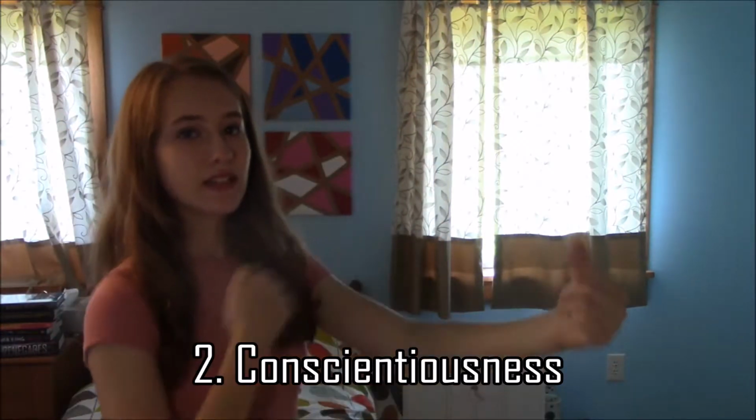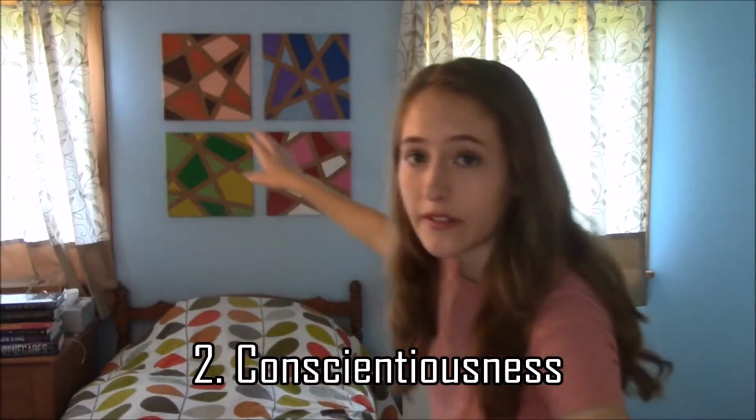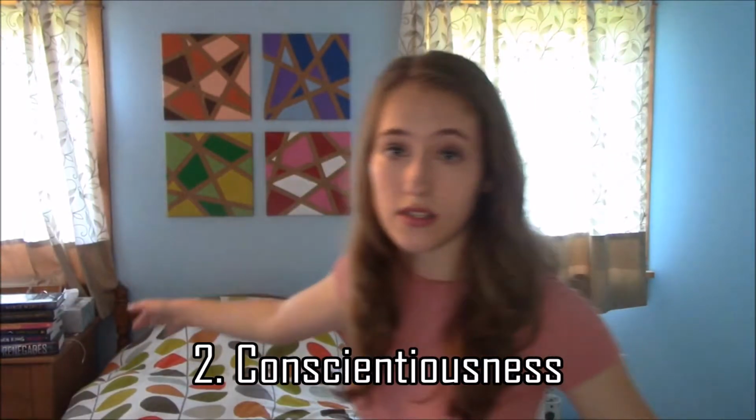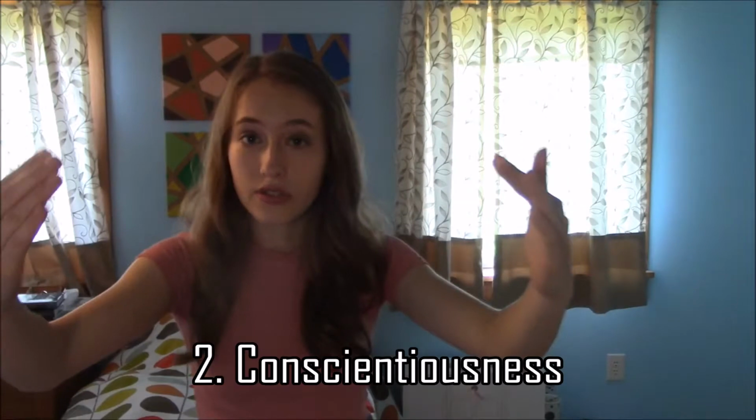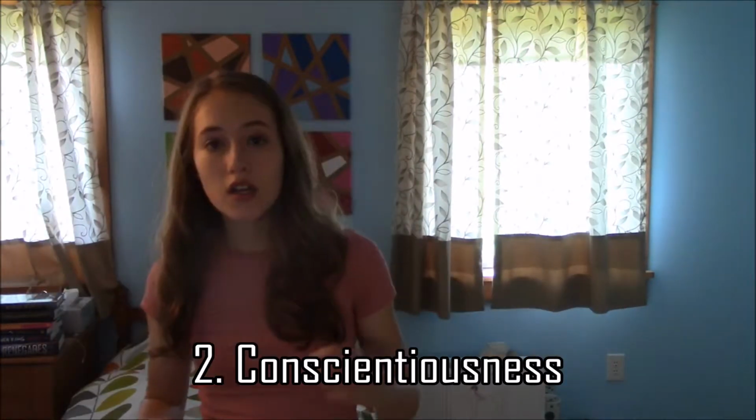Are you seeing this? It's me. It's me. I know this looks clean. I know, but you haven't seen everything else. Like, I just clear out this little space right here. A person very low in conscientiousness would be Star-Lord from Guardians of the Galaxy.